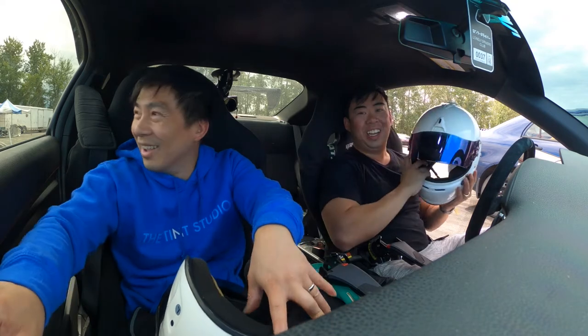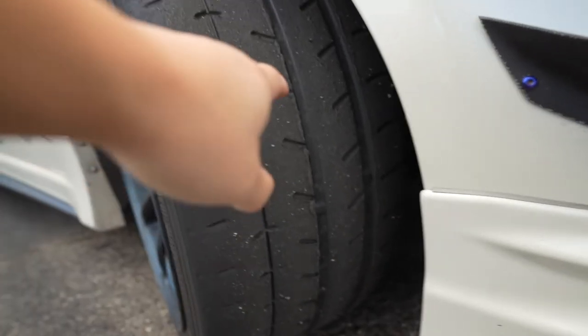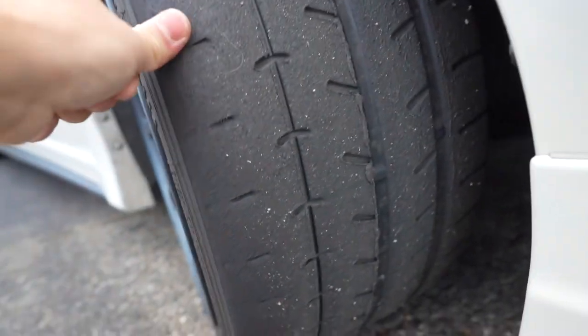Now I'm feeling sick. Alright, let's get taken care of. Alright guys, so let's hop out of the car. After a couple runs, it just takes a beating, you guys. It's pretty soft and so sticky.